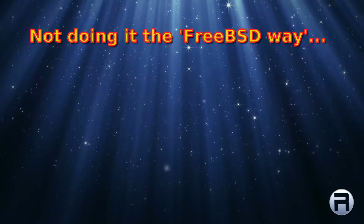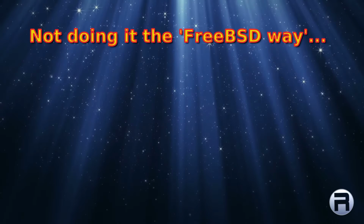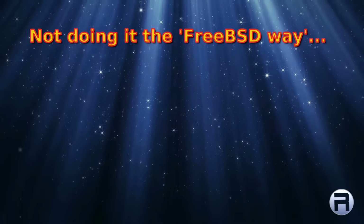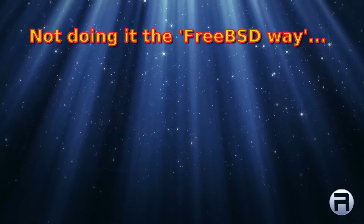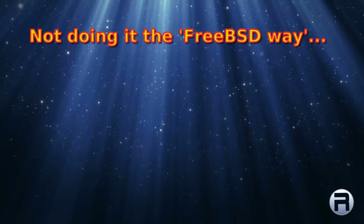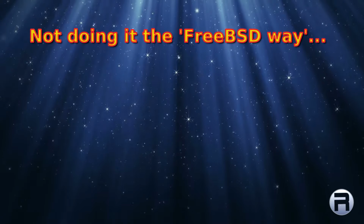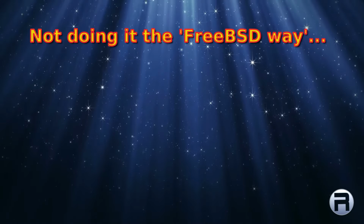Again, it's not wanting to use the command line to update and install software. Well, you could get away with using OctoPKG in FreeBSD, but it's a lot quicker just to open up the terminal and away you go. I think you're really not going to enjoy FreeBSD if you're not willing to open up the terminal. It really, it's not Ubuntu. You need to open up that terminal.